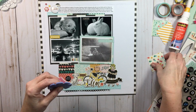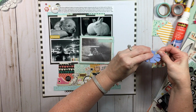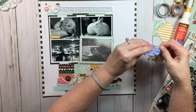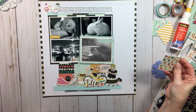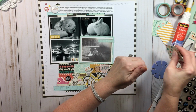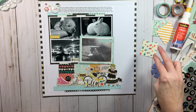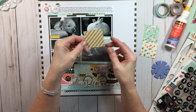Love it. Okay, so what I did was I took, old school again, a distressing tool, and that's all I did. This is from Close to My Heart, but I have some from Heidi Swap. You can get them from Stampin' Up, or you can just simply use some sandpaper. Some people I've seen use their fingernails. I don't like paper cuts, so I don't do that. And the reason why I did this, I didn't plan this, is that when I cut these 2x2s apart, they didn't all measure up.